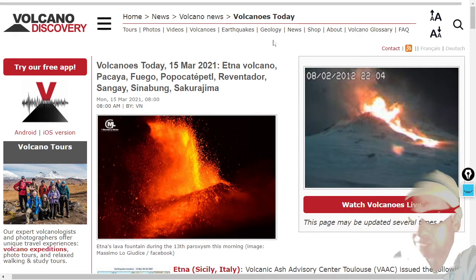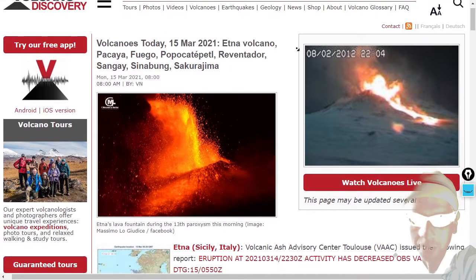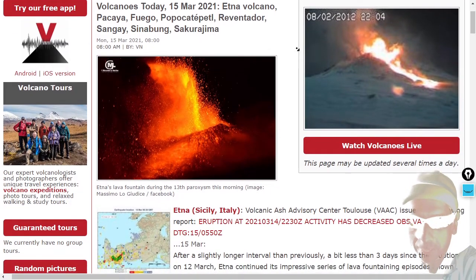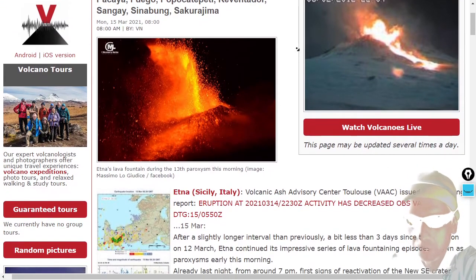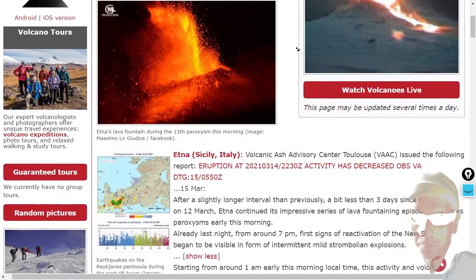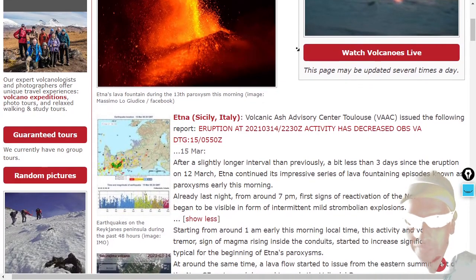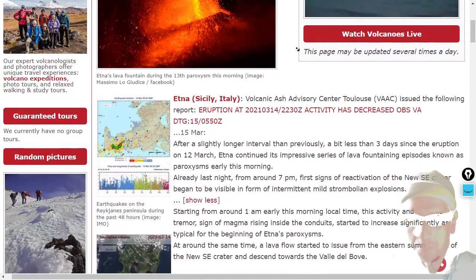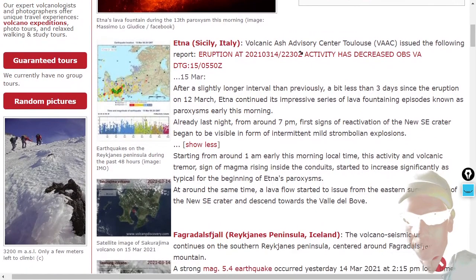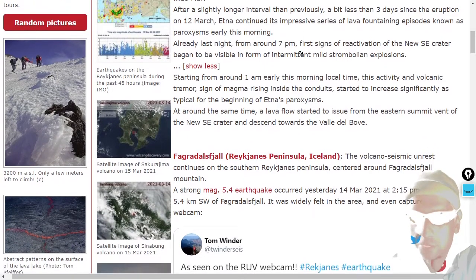Today's volcanic list includes some additional upticks here. So once again, another paroxysm at Etna. I think it's on number 14 now or something like that. So a little bit longer interval here. We're seeing longer intervals between major eruptions from Etna. A bit less than 3 days since the eruption on March 12th. So uptick at Etna once again. Etna doing some rather spectacular stuff.